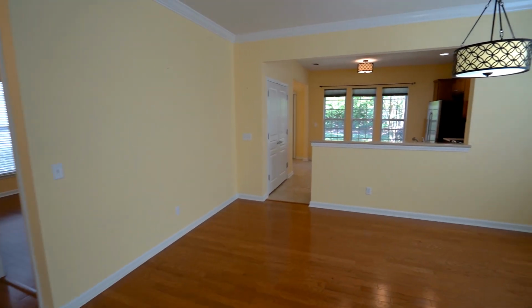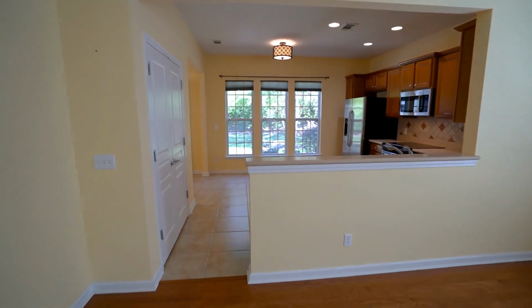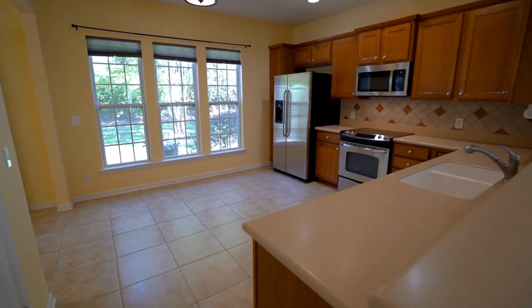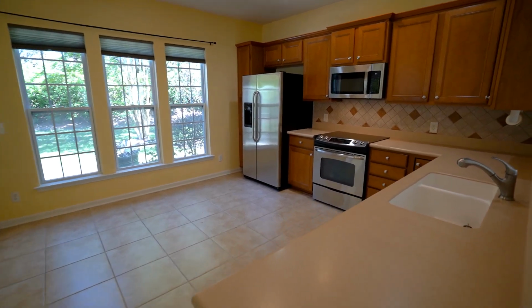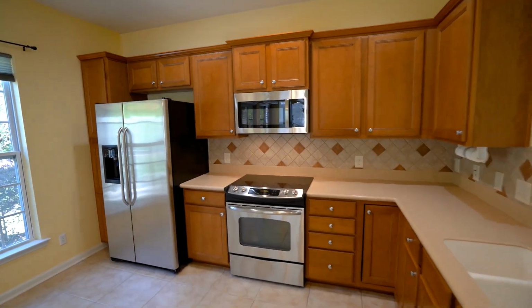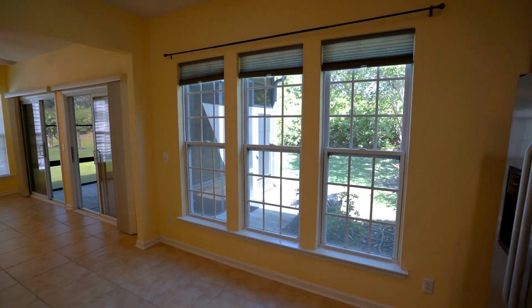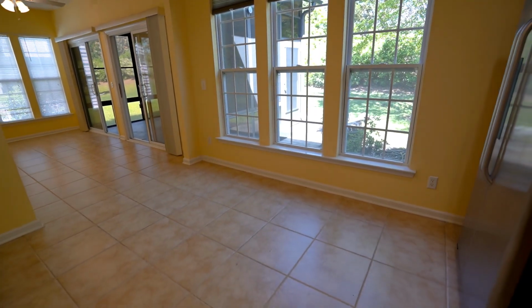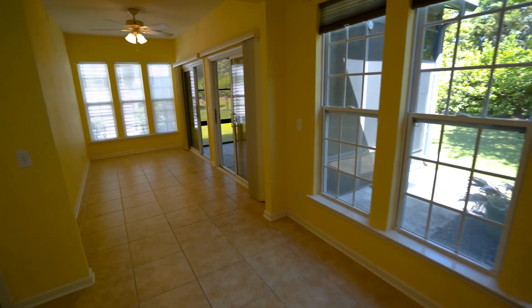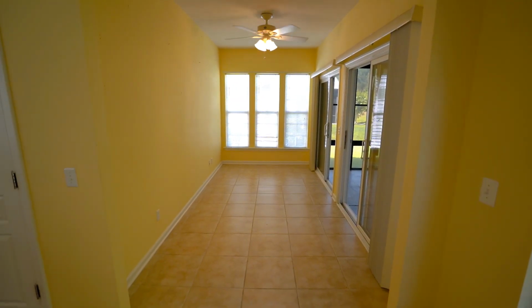And here we are walking through the dining area to the kitchen, which has Corian countertops, a tiled floor, new stainless appliances, lovely tile backsplash, and these 3 large windows with plenty of space to put a little eat-in kitchen table there in front of the windows. And then this house has an optional sunroom here, completely tiled, light and bright.